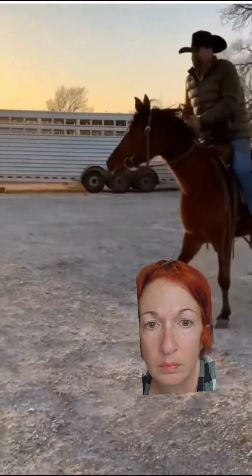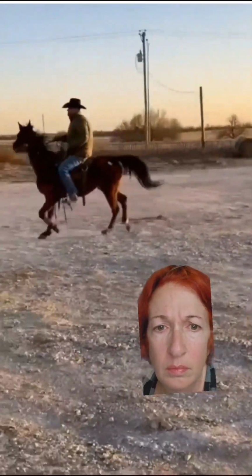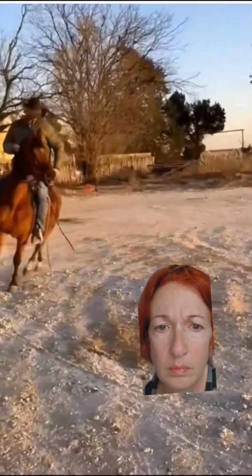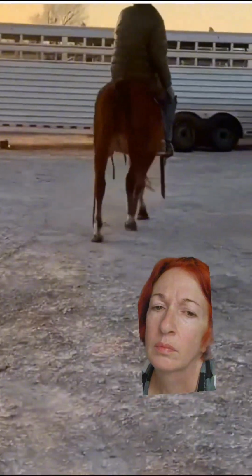He is a sweetie, a cute one too. Definitely has had some good training. Out here in the wide open, sometimes some horses just don't like that. He's not flinching, nothing. Just a good little rider right there. He does need to have some weight put on him.